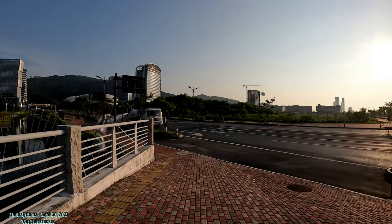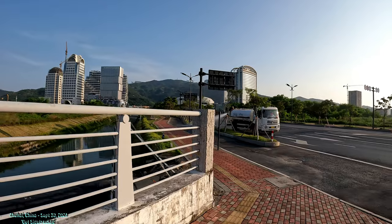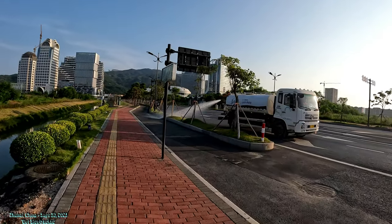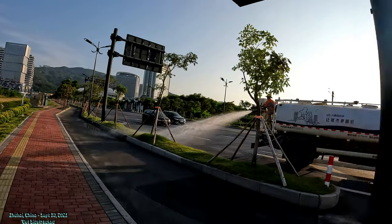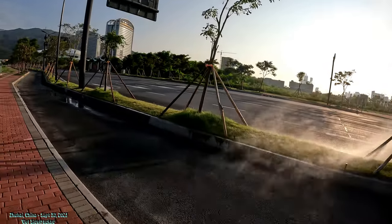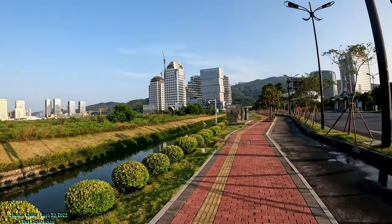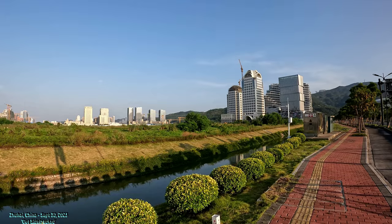And I think what I'm gonna do is walk down and see what this side looks like. And we're gonna try to, man, that water looks so inviting and refreshing. It's really hot today. Okay, so I'm gonna walk down that way, and then I'm gonna try to go down that way and go back towards Macau.